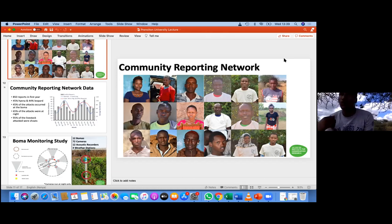Some communities are using what we call the dik-diks. They kill the dik-dik and they still use them to dress the young boys' parts. So I can say that through education, it's really helping to reduce that. But yes, you are right to say that culture is affecting wildlife conservation. But in this century, education is really helping out.